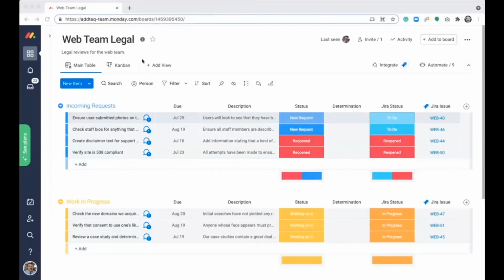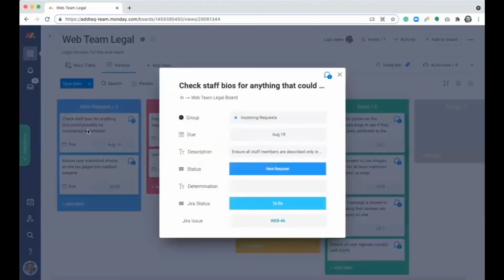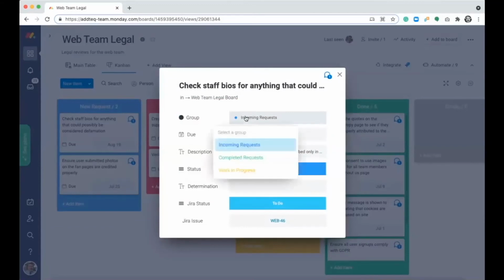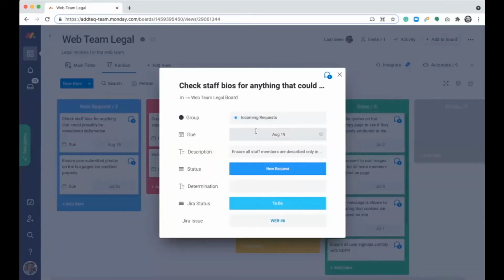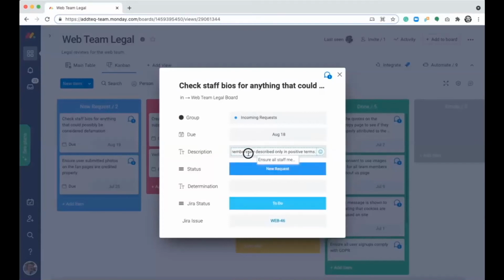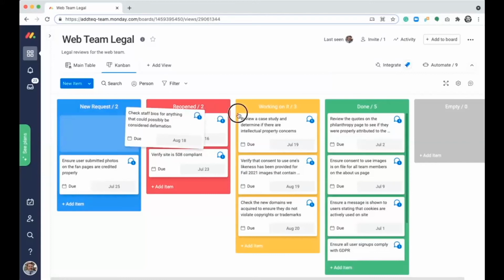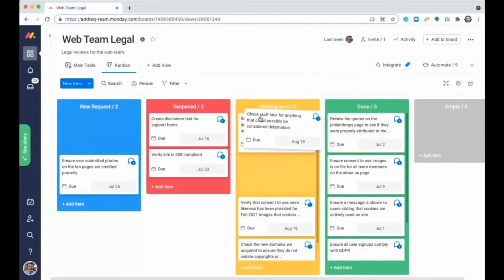So for example, wouldn't it be great to have your items on a Kanban board? Well, you can. The Kanban view provides a full-featured Kanban board that displays all of your items as cards, which can be moved between status columns. You can open your individual items to get a full view of your data, make inline edits, and do so much more. You can also drag your cards to another status column to move them through the workflow.